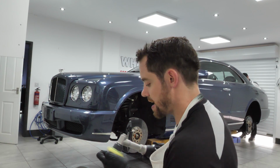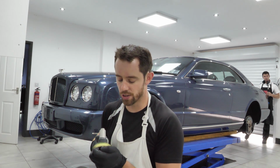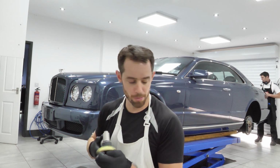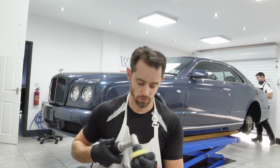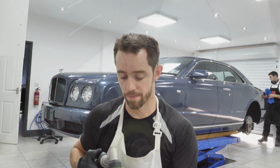I was going to video that. Really? Yeah, never mind. Why didn't we video it? Well, the before condition. Eh? The before condition. Oh, you could have said. So as I'm doing this on the gloss centres, Terry's doing the gloss black on the badge and the boot lid.